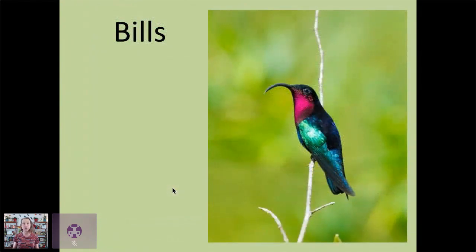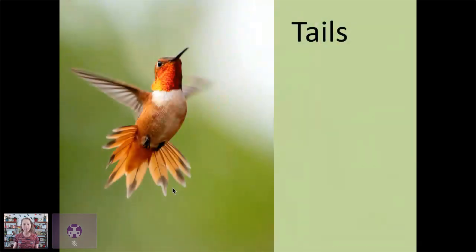Now, their bills. We've seen a few different bills so far, and this Carib, of course, shows a downturned bill, and sometimes bills can be different shapes within a species, like in this purple-throated Carib we mentioned earlier. But among species, they will be different too. So we want to notice how long that bill is, and if it's straight or curved down like this one, or even curved up. I don't believe a Caribbean one has an upturned bill, but a famous one is the sword-billed hummingbird of South America, whose bill turns up. So you want to notice how long that bill is and whether it turns up or down.